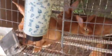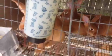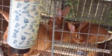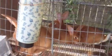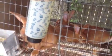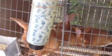None of the bucks, I don't know if it was the heat or what, but none of them turned out to be quality enough for breeding. So they're all going in the freezer. Actually, I just butchered one today, and I have 2 more. But they just weren't up to my standards for a breeder.